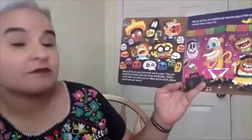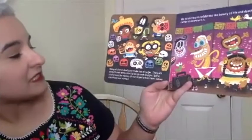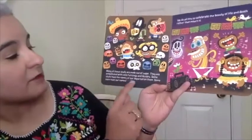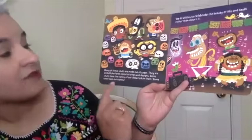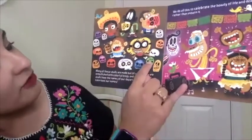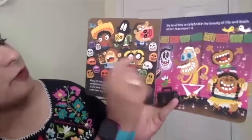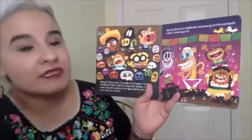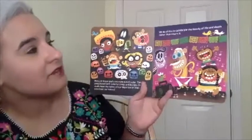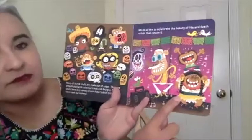Many of these skulls are made out of sugar. They are embellished with colorful icing and designs, and some skulls have the names of our departed on them. Some even have our names. Look, Jose, Lola, Juan, Lupe. We do all this to celebrate the beauty and life of death rather than mourn it, right? It looks like they're having a wonderful time.